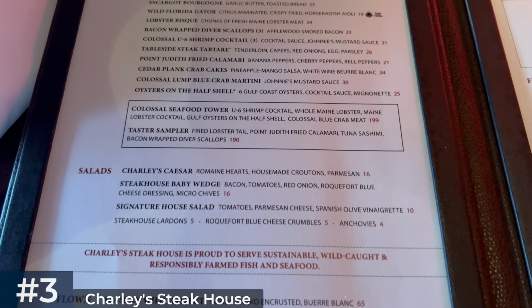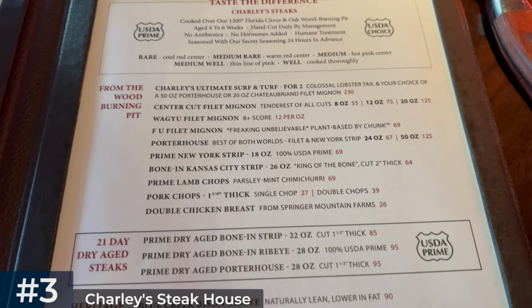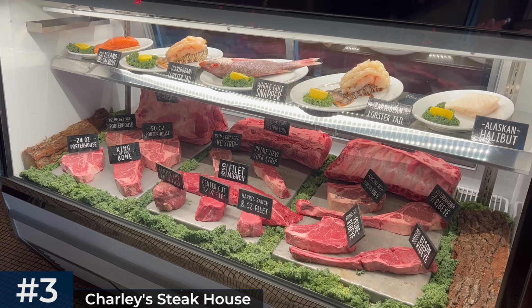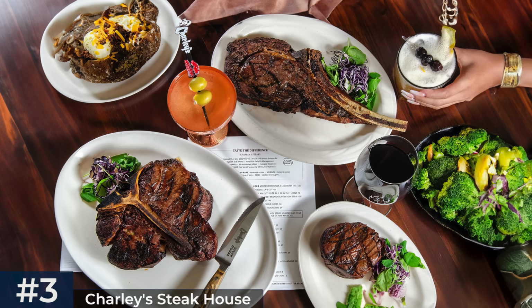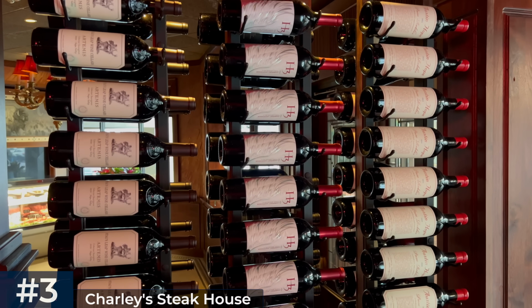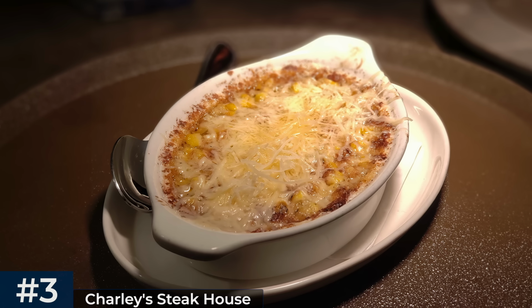The menu primarily revolves around USDA prime and choice steaks, which are aged on premises and hand-cut daily by management, including organic, bison and wagyu selections. There's also fresh seafood options and an extensive wine list. Whilst I haven't tried it, the creamed corn side comes highly recommended.